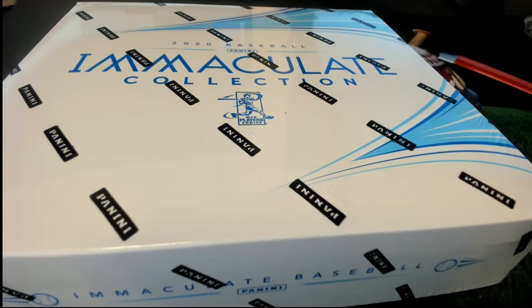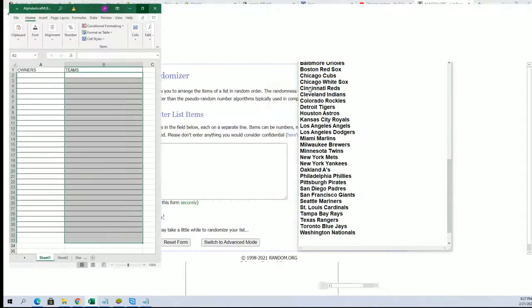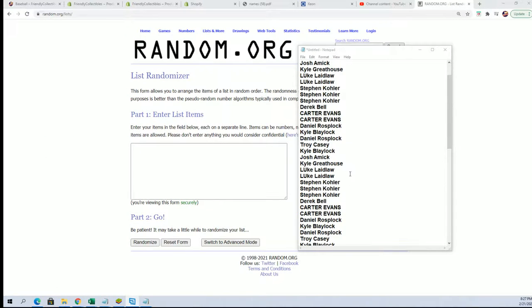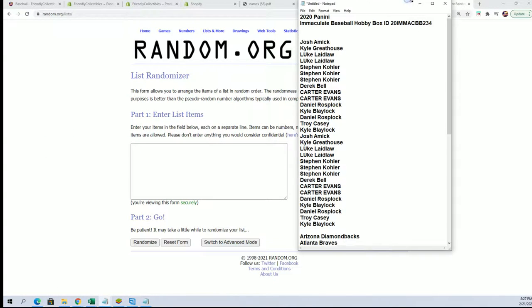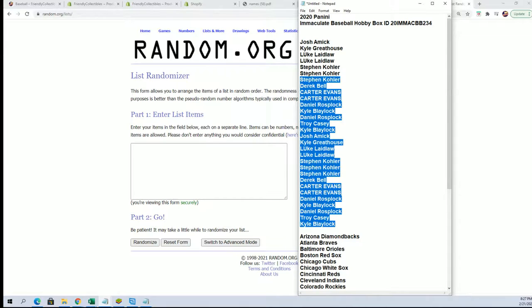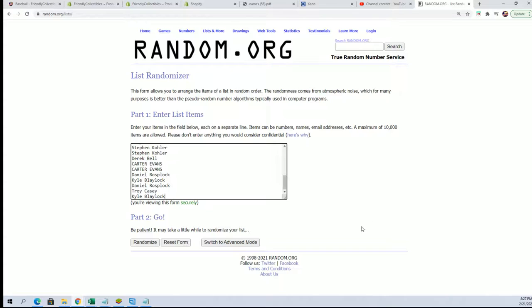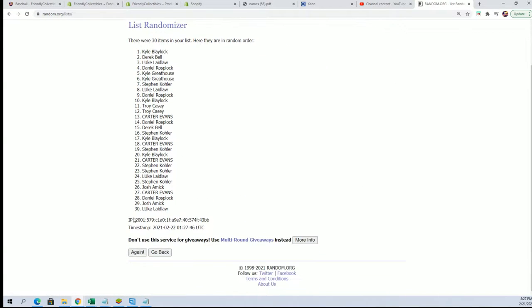All right, it's Immaculate Baseball coming up, and we're looking for treasure around here. We're going to be doing some randoming right now. Bing, bing, bing. Seven times through for the owner name, seven times through for the teams.